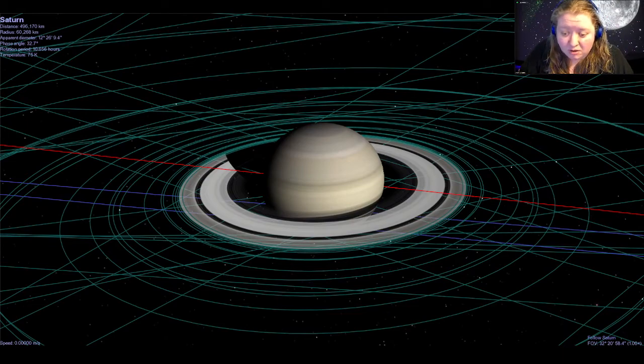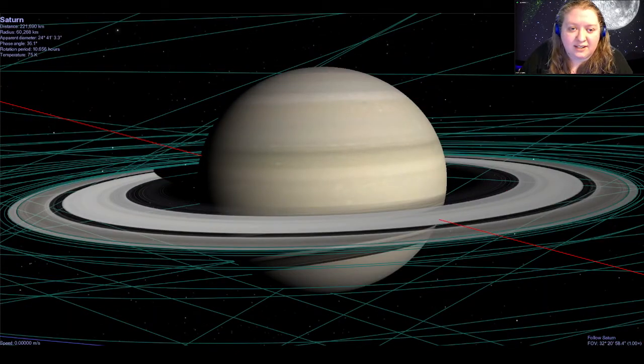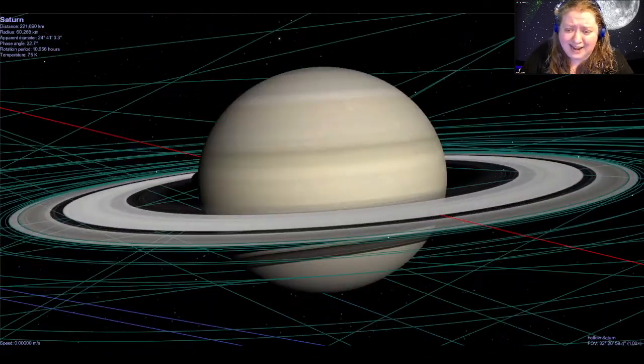These rings, although they may look like they're solid, aren't. They're actually made up of millions and millions of pieces of ice. And that gives us a clue as to where the rings come from. Some of the little pieces that make up the rings are probably pieces chipped off from the many, many moons that surround Saturn. I mean, we can see a lot of them. In fact, Saturn actually has 82 moons, more than Jupiter.